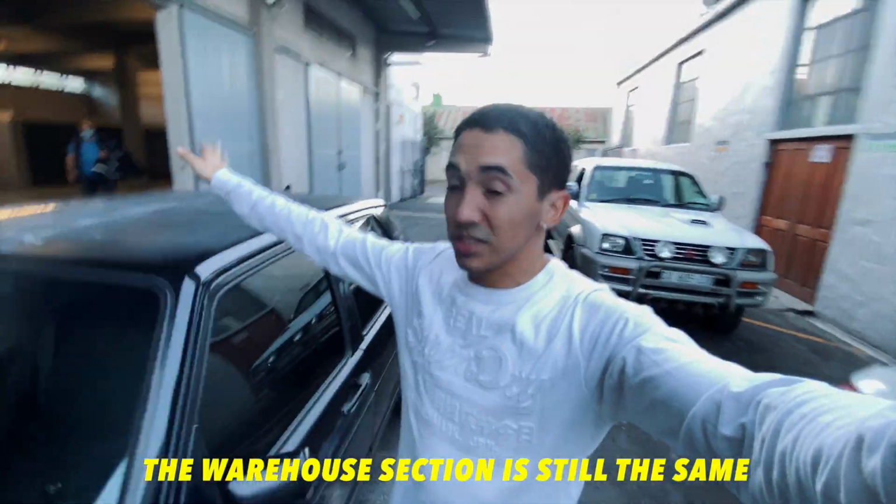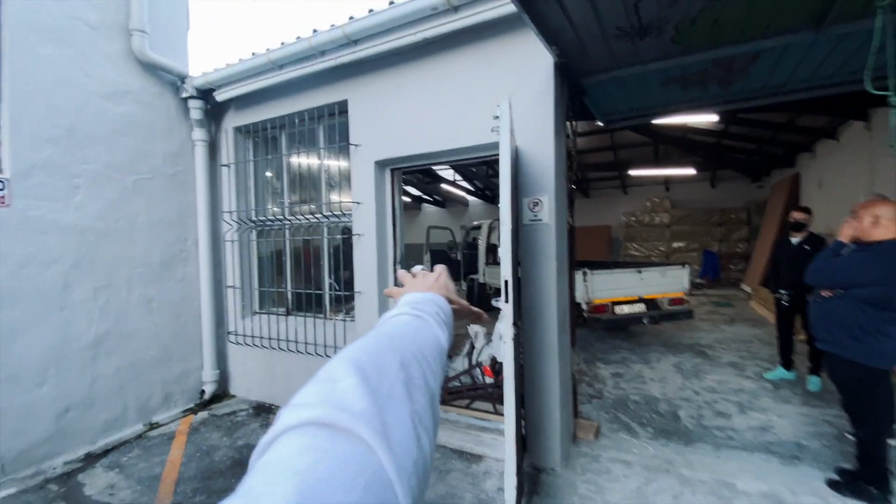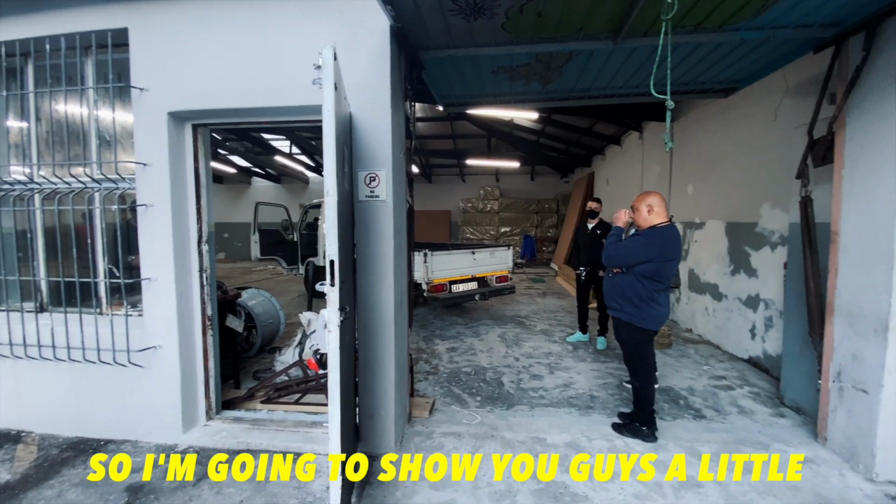Currently, the warehouse section is still the same. But inside here is where it's changed quite a lot. So I'm going to show you guys a little bit more.